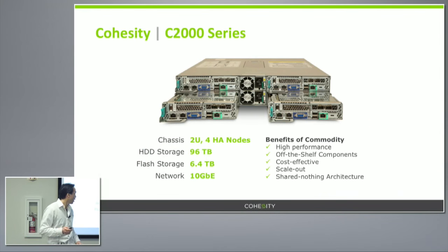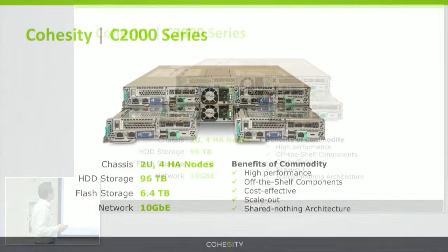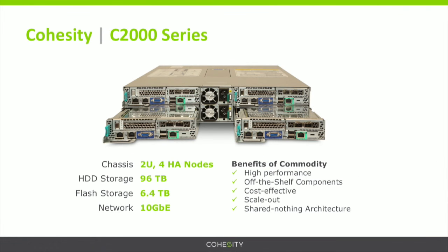So the specs are here. We have a C2000 series. The two key takeaways are, one, it is built on high performance off-the-shelf hardware, so our customers can cost effectively scale out. The second is that we have a hybrid system. We have SSDs and spinning hard drives. And through our intelligent software, we give you the best of both worlds. We give you the performance of SSD at the cost effectiveness and density of hard drives.